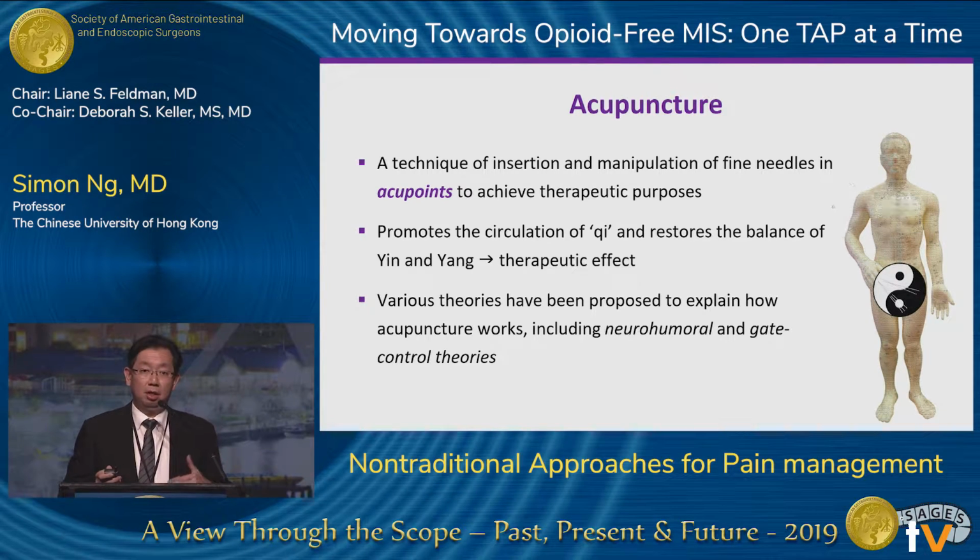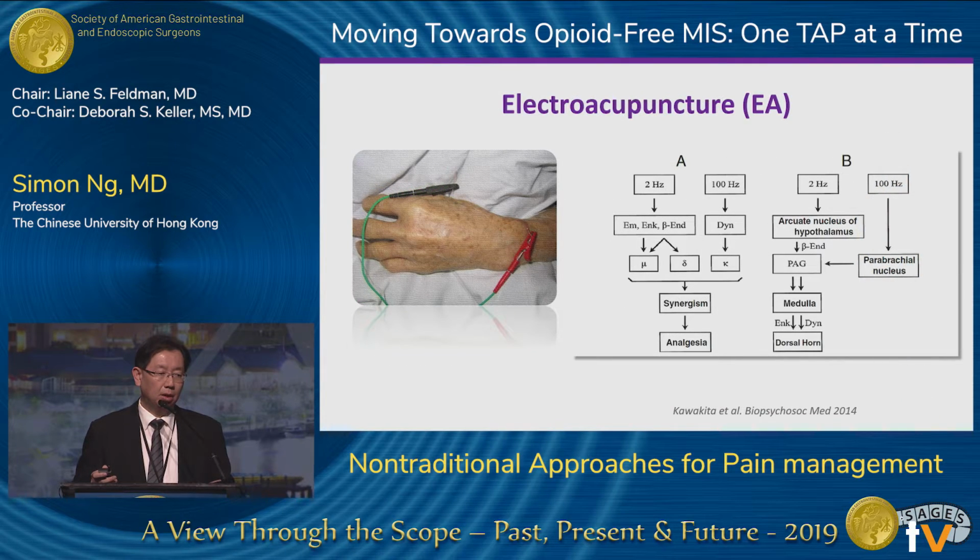But in the Western world, a lot of research has been done, and various theories have been proposed to explain how acupuncture works, including neurohumoral and gate control theories. Electroacupuncture is the combination of electric stimulation and acupuncture. By applying electric stimulation of various frequencies, low and high, it stimulates the central nervous system to produce different types of endogenous opioids like enkephalins and dynorphins, which work as agonists to produce an analgesic effect.